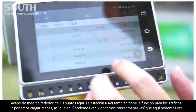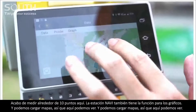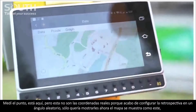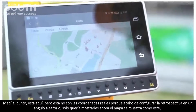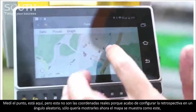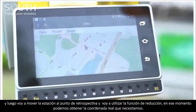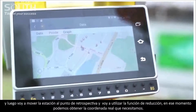For the Navy station, we also have another function for graphics, so we can load the map. Here we can see where I measured the points, but this is not the real coordinate because I just set up the backside at a random angle. I just want to show you how the map looks now, and then I will move the station to the backside point and use the reduction function. At that time, we can get the real coordinates we need.